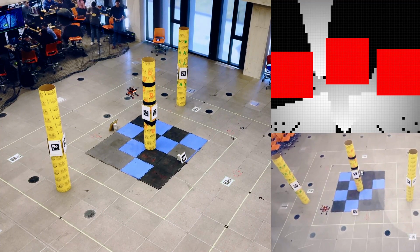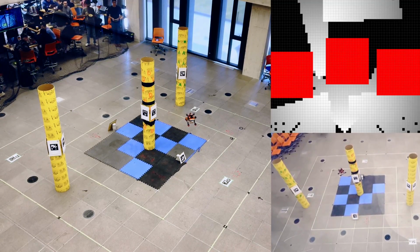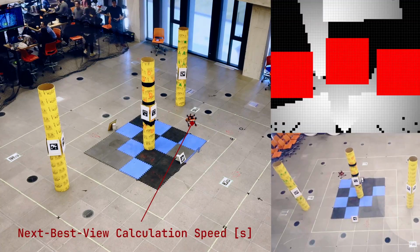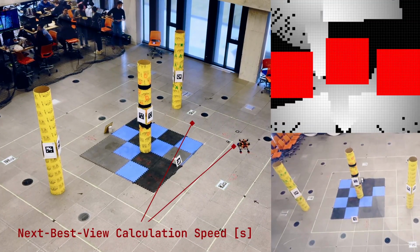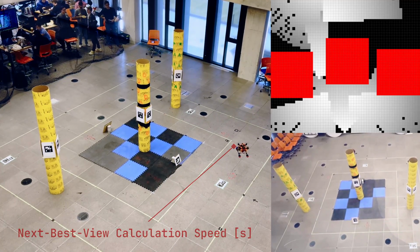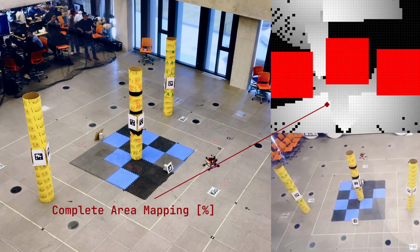Afterwards, Rho cannot see any more survivors, so the onboard planner computes the next best view. The second evaluation metric is the next best view calculation speed. We track Rho's time spent at each subgoal and ensure it idles for less than 8 seconds per goal to achieve a balance between a responsive and effective flight pattern. As Rho moves from each subgoal, we observe the occupancy map populating with the new view on the top right of the screen.